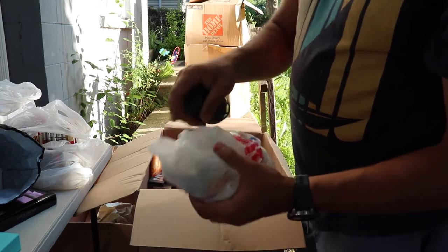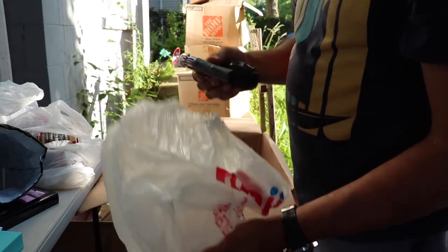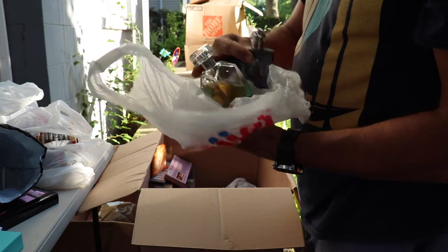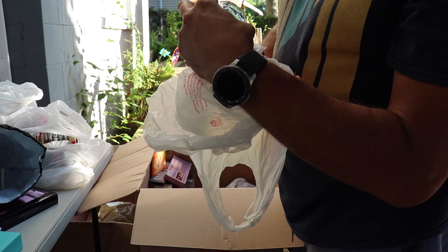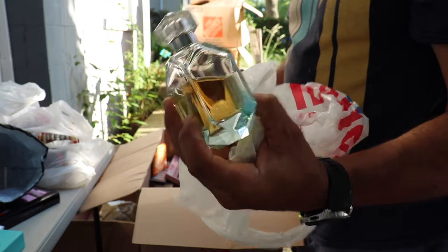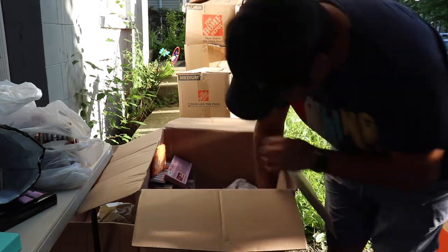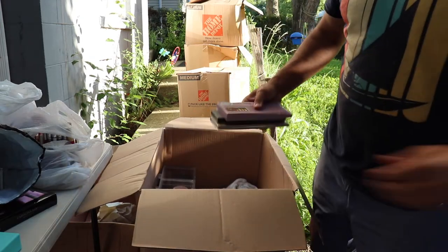I don't know what this is. Yves Saint Laurent again. This one looks nice, but I can't see the name. Eau de Parfum and Tiffany & Company. That looks nice. Okay, let's put the perfumes back here. Let's go back with the rest.